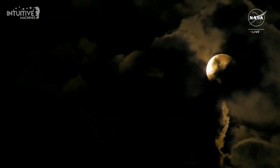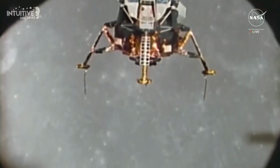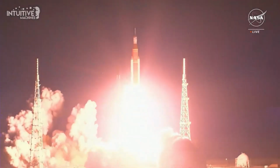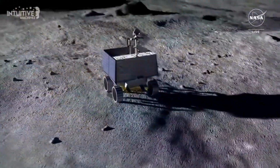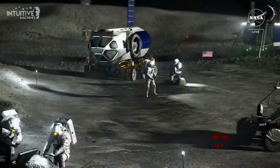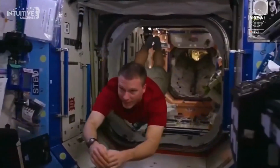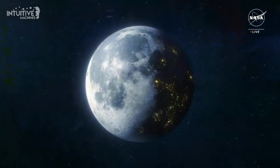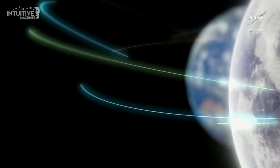Our moon. It seems so close in the night sky, but getting there is really hard. But what if there was a way to change that? Only a few nations have successfully landed on the moon. As NASA sends astronauts back to the lunar surface, this time to stay, we will need to send science and technology instruments ahead of time to lay the foundation for human exploration. To make this happen, NASA is helping establish a commercial lunar economy. For the first time ever, there will be commercial delivery services to the moon.